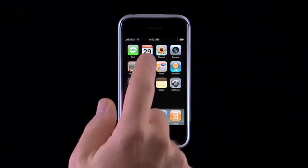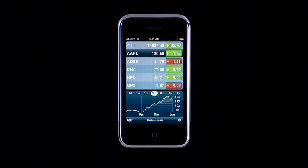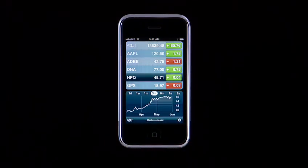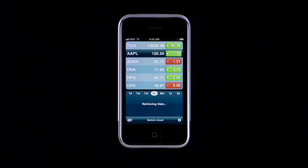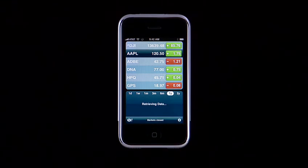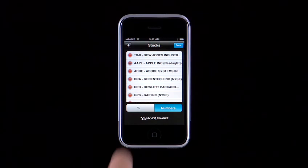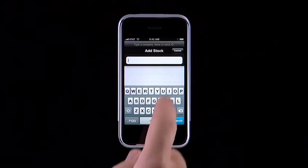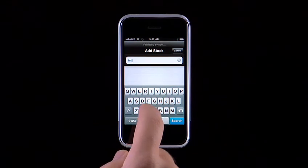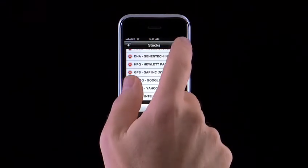The Stocks application shows a list of company stock quotes and a graph of their share price over time. Tapping here switches between the percent gain or loss and the absolute gain or loss. To see a graph of a company's share price over a different time period, tap any one of the interval buttons such as 1 day or 1 year. To add a new company to the list, tap the Information button, then tap Plus. Then type the name or ticker symbol of the company, then tap Search, and Done.